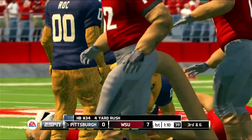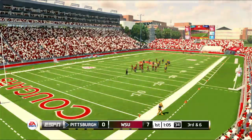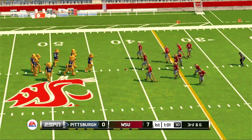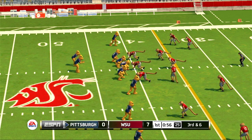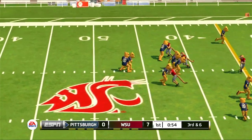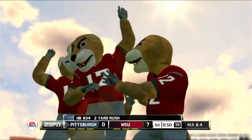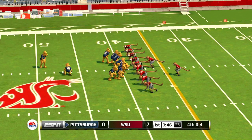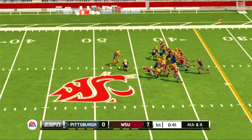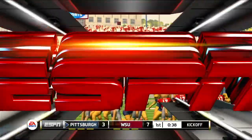Nice run there. Makes it out to maybe the 39-yard line. The running back gets two on the carry. Fourth down, they'll line it up for a very long field goal attempt. It has the distance, and he just drilled it from long range.